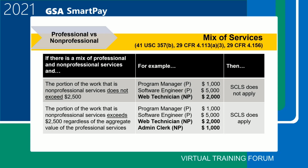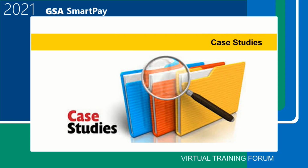So now that we've covered supplies, construction, and services, let's move on to some case studies to illustrate the rest of what we're going to cover today in our training. The case studies we will cover are actual purchases made by AOPCs at various levels within agencies and organizations who were seeking assistance about the classification of a purchase.